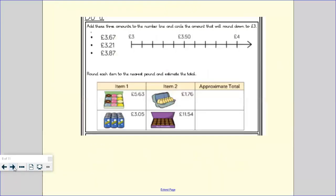Here is your work for today. You've got a do it that looks like this. The first question says, add these three amounts to the number line and circle the amount that will round down to £3. So write these amounts onto the number line wherever you think they go and circle one of those amounts which will round down to £3. Your second question says, round each item to the nearest pound and estimate the total. So write your rounded amount maybe here, and then add the amounts up here.